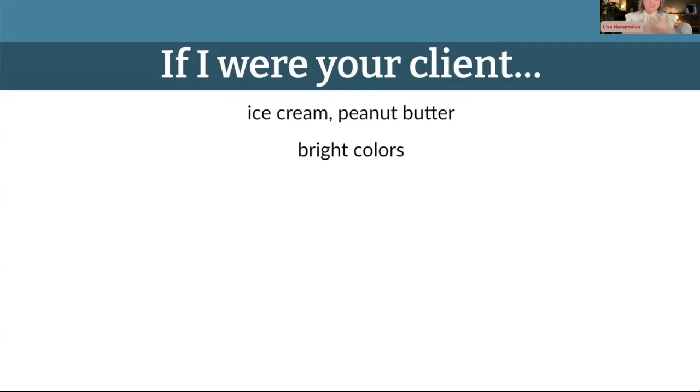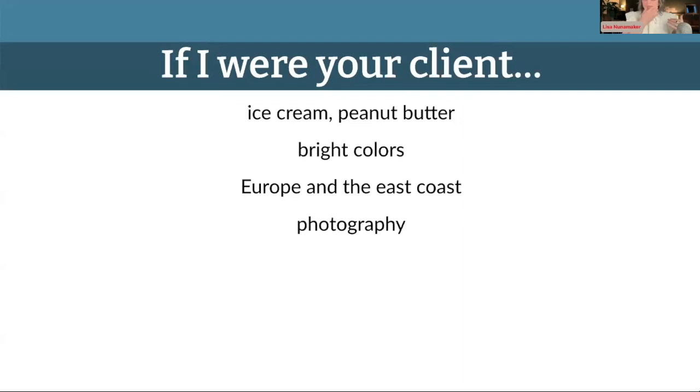Love those, love that. I love Europe and I love the East Coast. I think I love the old world vibe of both. So if we're talking about traveling, those are things that I love. I love photography. I'm not necessarily good at it, but I do enjoy taking photos. And the cool thing now is my older son is a photographer, so it's kind of rubbed off on him. Now I just let him take most of the photos, but I still enjoy that.